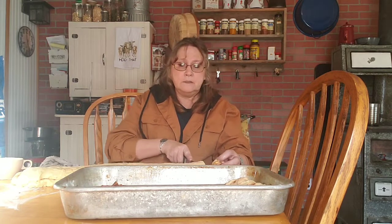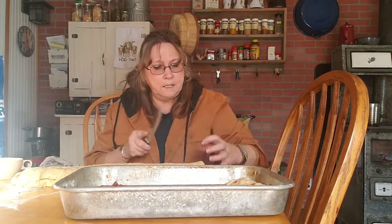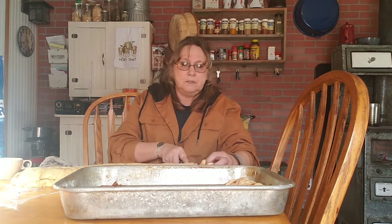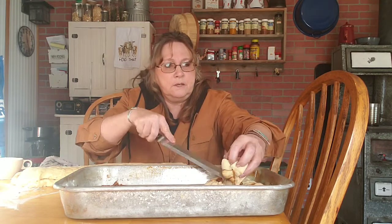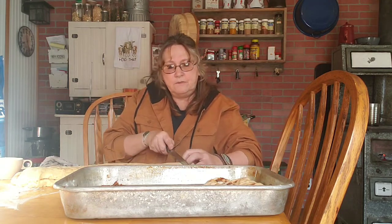I'll let it rise another half hour, whatever, 25 minutes, and I will go ahead and put it in the oven, probably at 375 degrees, and just bake them till I feel they're done. They're so ooey gooey sticky right now, and the bread dough is just soft. They're gonna make some really good rolls, and my filling is even.